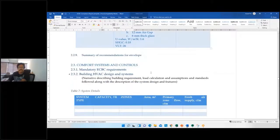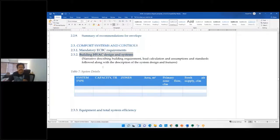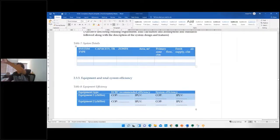Similarly, for comfort system HVAC, go point by point, and write your narrative, describing building requirements, load calculation, assumptions, and standards followed, along with a description of the system design and features. So here, if you have your chillers, you write equipment 1, chiller 2, and then give the efficiency values. And similarly, for system details, say if there is a VAV or an FCU or something, and then the capacity, zones it serves, area.